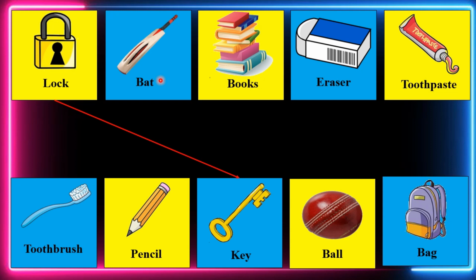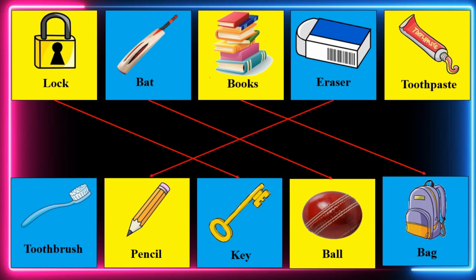Second one, bat. Bat. Ball. Third one, books. Books. Bag. Eraser. Pencil. Toothpaste. Toothbrush. Okay, very good. This will help you to know more the names of the objects.